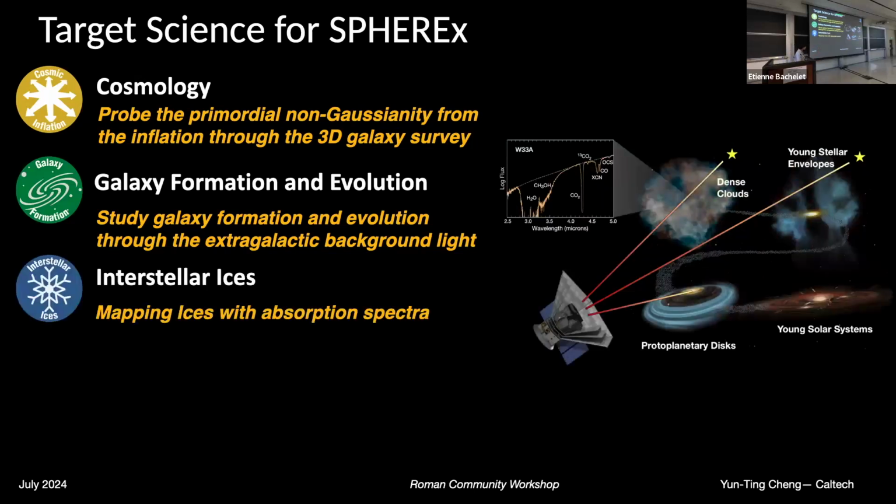Okay. The third target for SPHEREx is to map the interstellar ices inside our own Milky Way. SPHEREx will look at a bunch of bright sources in the Milky Way as background sources, and we'll take a spectrum of them. This starlight will go through some interstellar medium that has ice molecules that will absorb some of the spectrum. Then we can use this absorption spectrum to map the distribution of water and some biogenic molecules within our own galaxy's ISM.